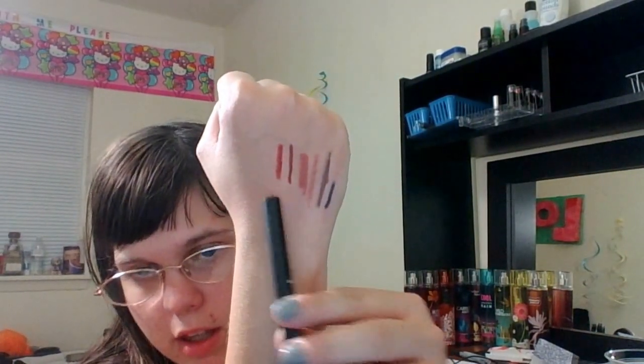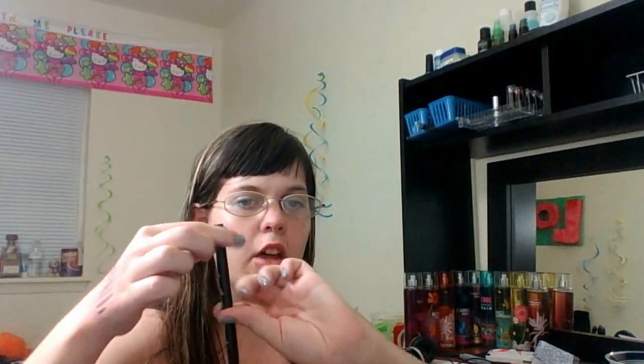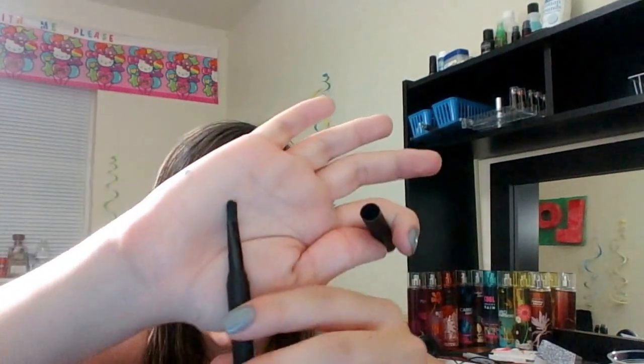Swatch that for you. There's the red right there. And when I say blending brush, that means if you look at the other side, like the colors right here, the other side comes with like a little brush right there that you could use to like blend or smudge out your lip liner.